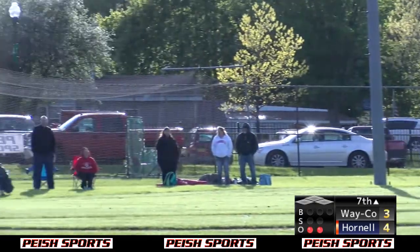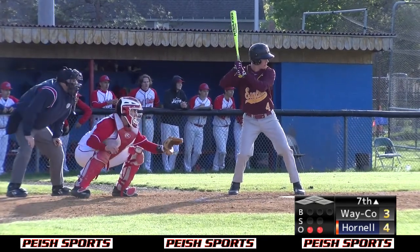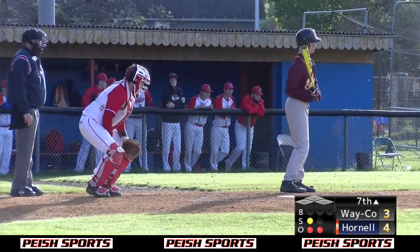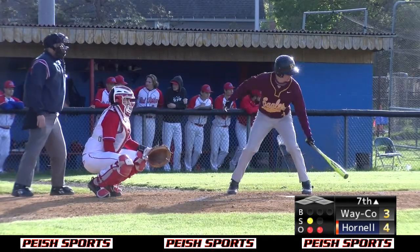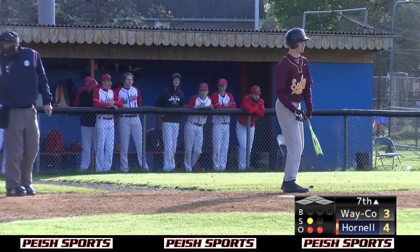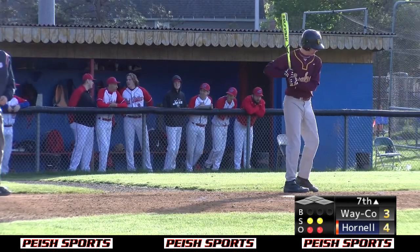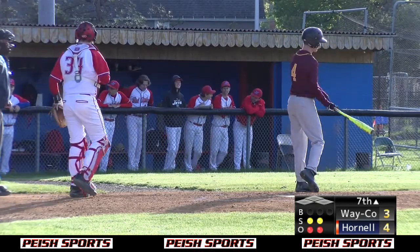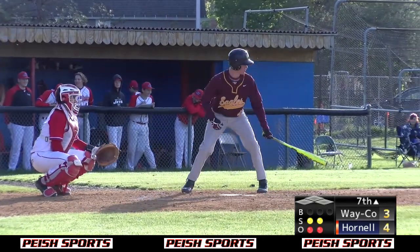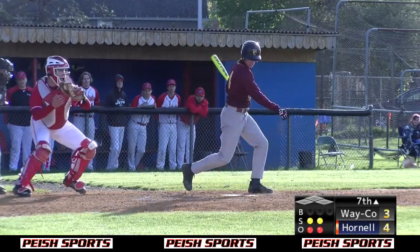Jamie Carmen at bat here. Strike by Dunn. Oh, nice pitch. 0-2. I think he's just throwing fastballs here, just not playing around with Carmen here. And that's it.